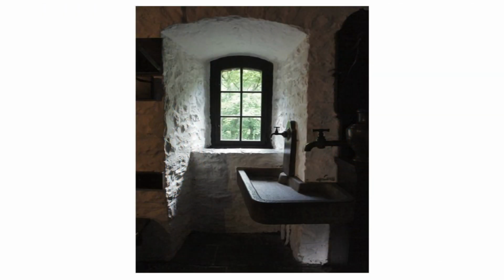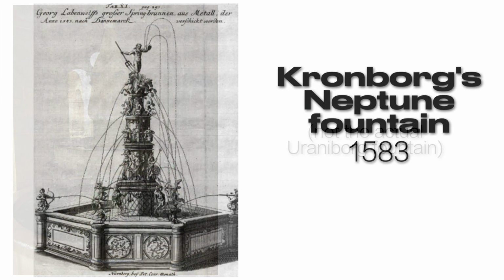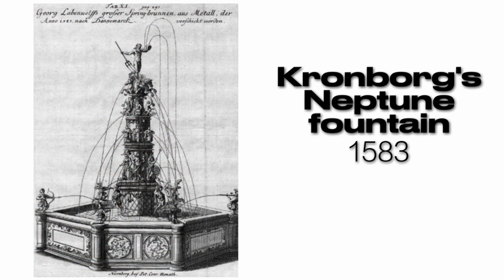Every room in Uraniaborg was said to have running water. These waterworks, as well as a fountain at the building's center, were said to be the work of a hydraulics master named Lebenwolf. Queen Sophie, just a short sail away, enjoyed a similar Lebenwolf fountain at Kronborg, where a statue of Neptune rotated on top of a 20-foot column.